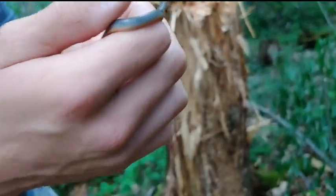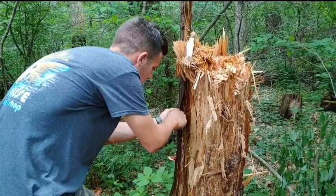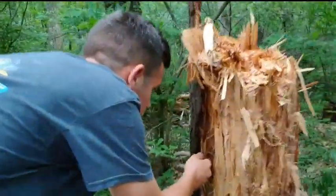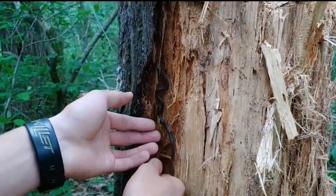All right, I think that's everything. Let's set him back in the wood, and he's going to take straight off back into his little home. As you can see, he's just crawling up. Make sure he's up in there.